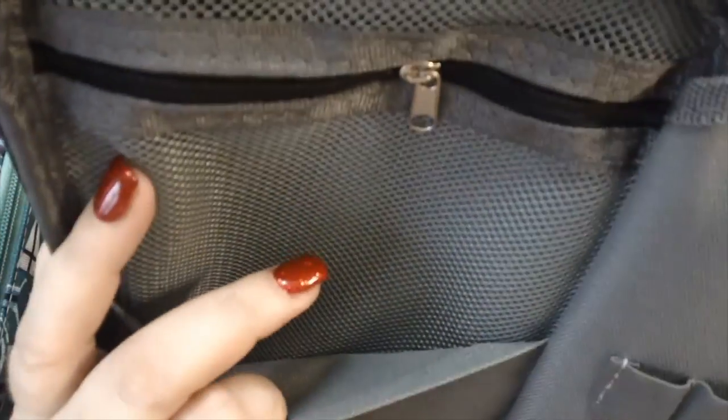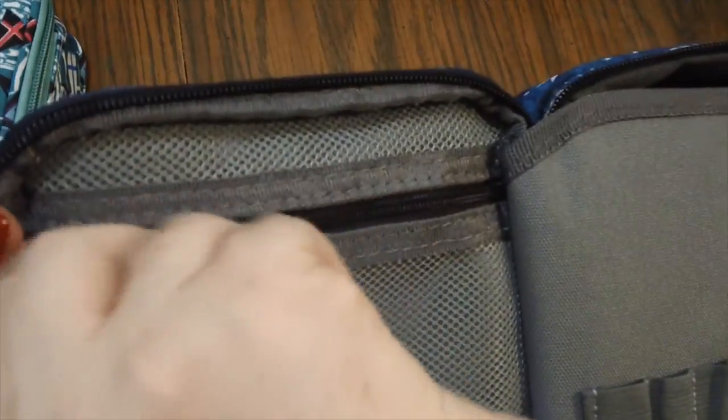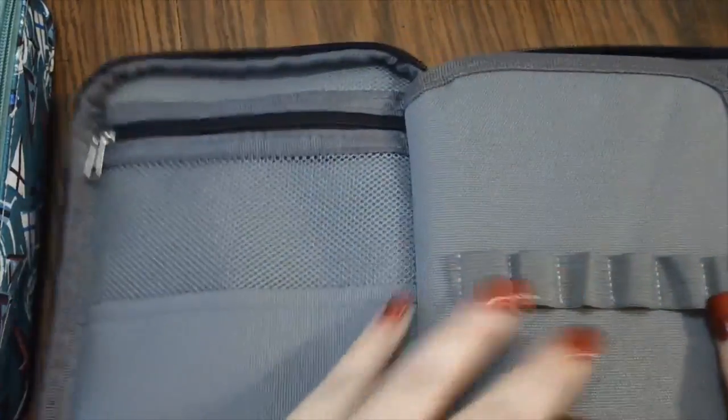It just opens up like this. You get a little pocket in here to put little odds and ends, plus a little zipper thing right there. So if you want to put a pencil sharpener or an eraser, like a kneaded eraser or something like that, you can put some stuff down there. It opens up like a book, and you get the slots to hold your pencils. It's one slot per pencil, so it holds 72.